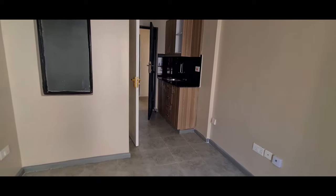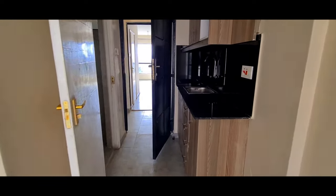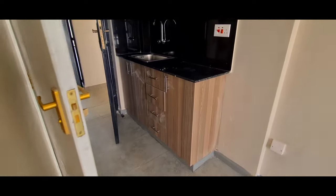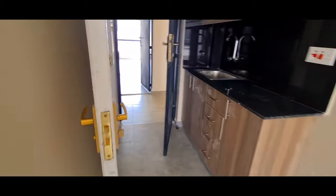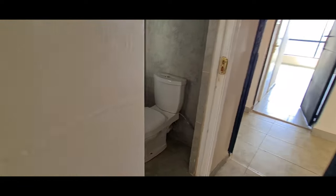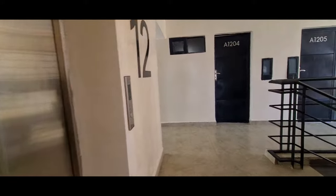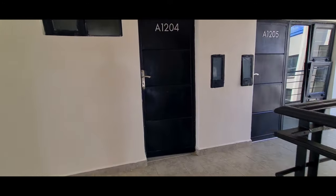These areas, look at that. Wow, the kitchen is nice for the studio. And then you have the toilet right here. The toilet, the shower is coming. Yeah, that is the sample number 1. So all the studios, they look the same. Let me go to another area.